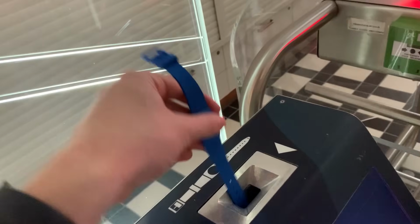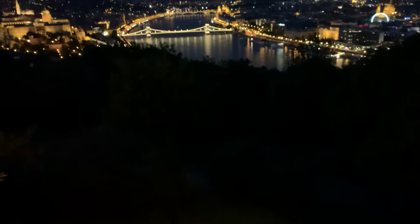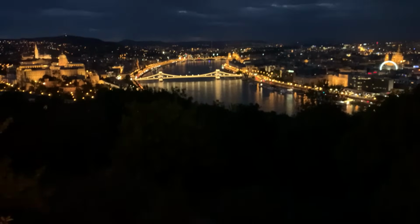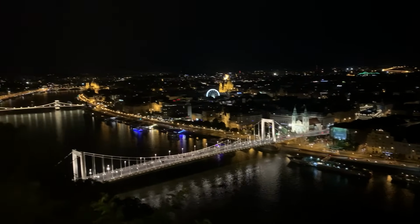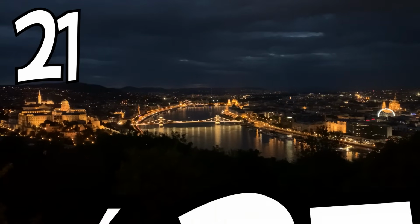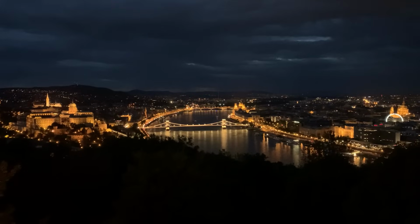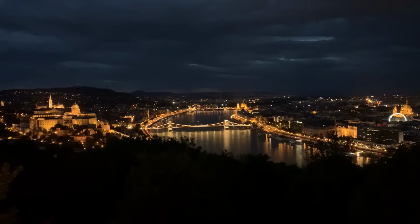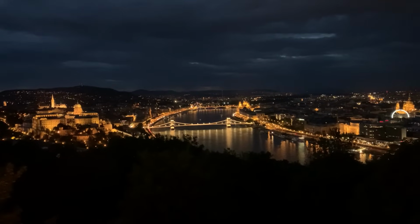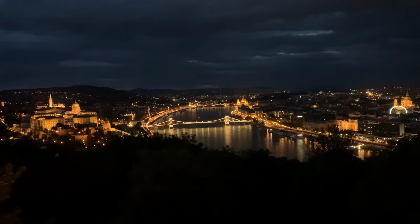I checked out of the bath and took a bolt up to the citadel on Gellért Hill. The view that greeted me there was breathtaking. And obviously here you can see the castle of Budapest on the left side, the chain bridge in the middle, and the Ferris wheel, so-called Budapest Eye, and the St. Stephen's Cathedral on the right.